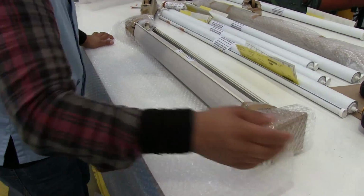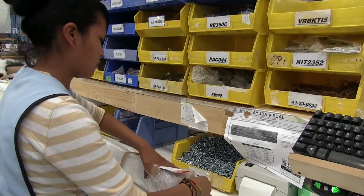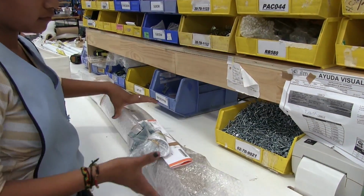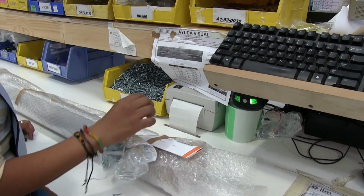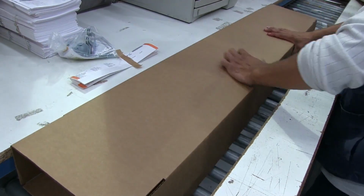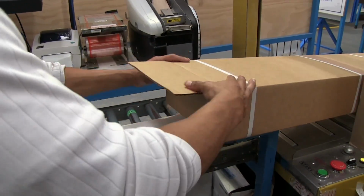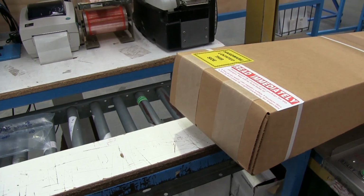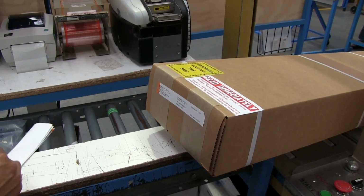First, the shade is wrapped in protective material. Then the mounting hardware is pulled and packaged along with the shade. Note that the order's barcode stays with the shade through this process. The shade is placed in a custom-made shipment carton and secured. Finally, the mounting components are added, the carton sealed, and then a label added, letting the installer know where the hardware is located. This shade is now ready for shipment.